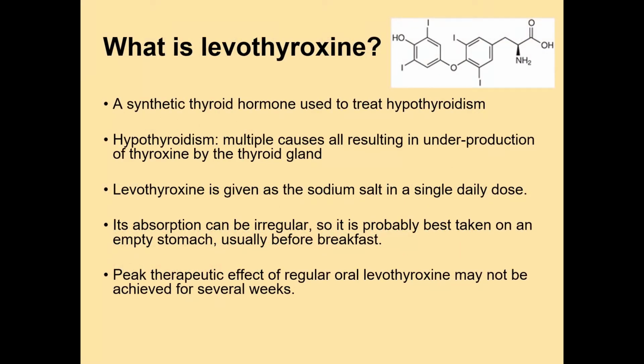So you probably won't know what levothyroxine is yet, so we'll just have a quick run through. It's a synthetic thyroid hormone and it's used to treat hypothyroidism. There are multiple causes for hypothyroidism, but they all result in the underproduction of thyroxine by the thyroid gland. And levothyroxine is given as the sodium salt in a single daily dose. Its absorption can be irregular, so it's probably best taken on an empty stomach, usually before breakfast, hence the instructions on the previous slide. And it's important to remember that the peak therapeutic effect of regular oral levothyroxine may not be achieved for several weeks. So it's important for the patient to understand that, and also that will explain why dose adjustments should be made at 3 to 4 weekly intervals and no sooner than that.